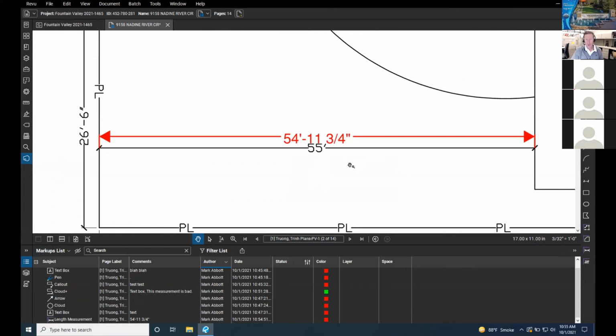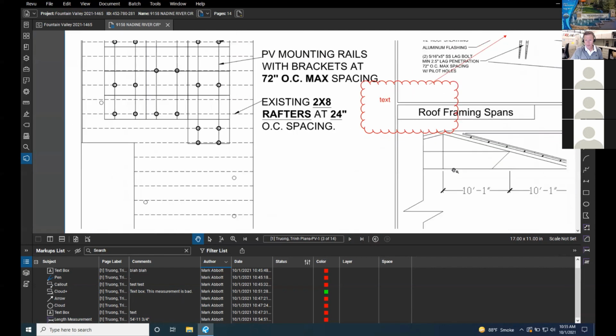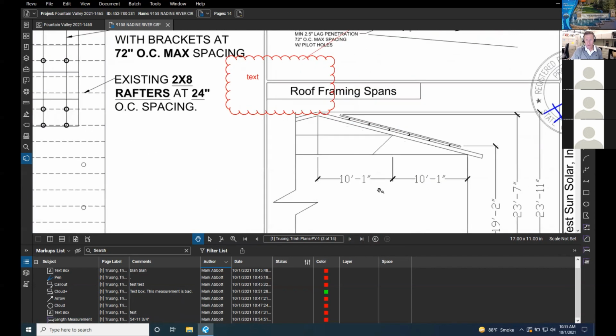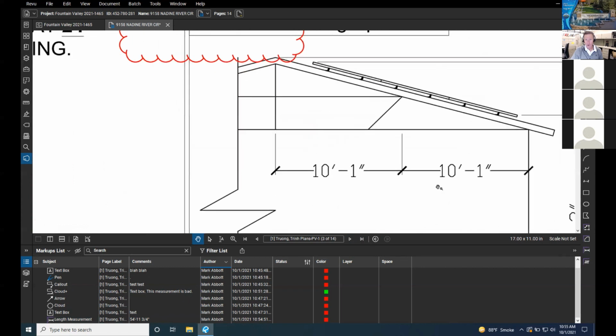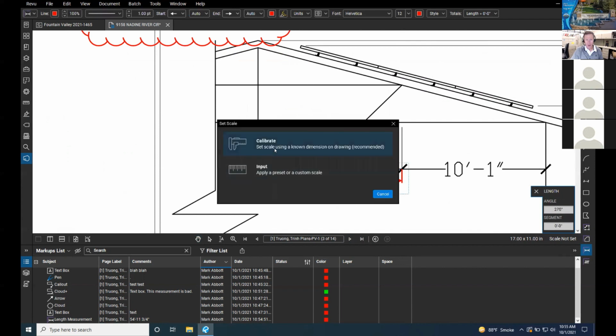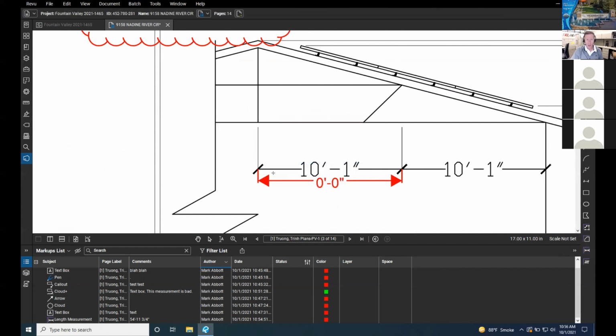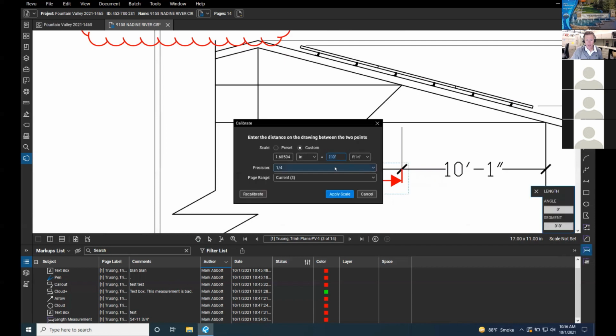Excuse me, the input. We inputted the measure. If we come over to, maybe if I go to that second page, here they're saying that this dimension is 10 foot 1 inch, but there's no scale here. So I'm going to click here, and now I'm going to calibrate it. It says select 2 points, known dimension, okay. Well, I'm going to tell it that this to here is, what am I going to do?